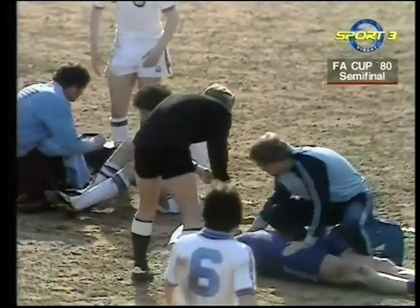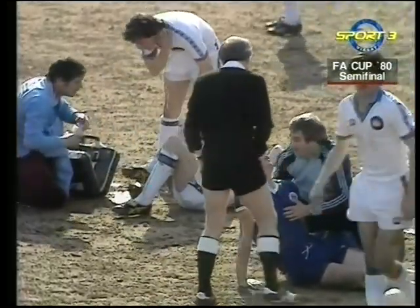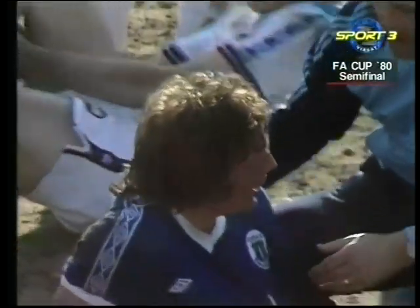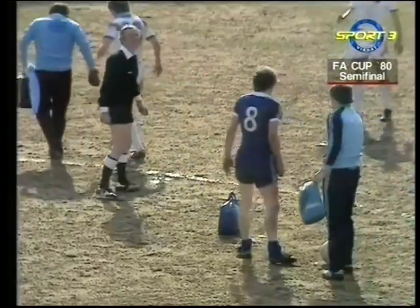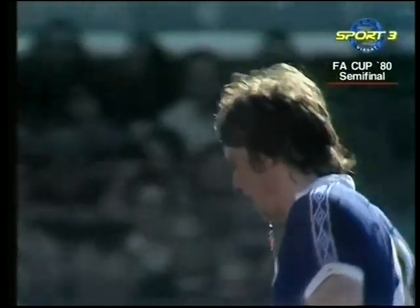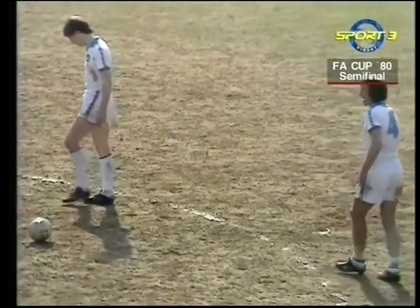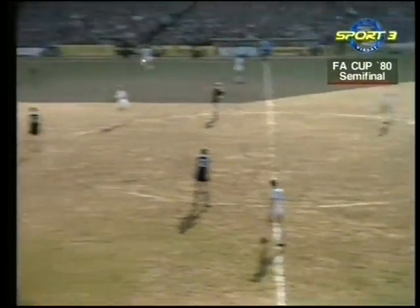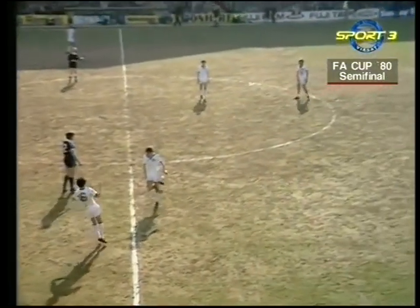In the meantime, a collision between Pat Holland and Andy King leaves both players on the ground. Billy Bonds with the free kick for West Ham. Gidman beating Pike, but the referee thought that the free kick should be retaken because the trainers weren't off the field.